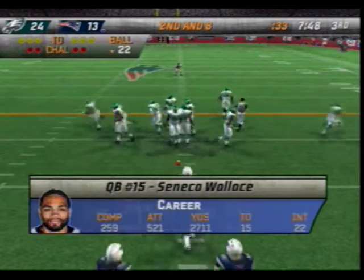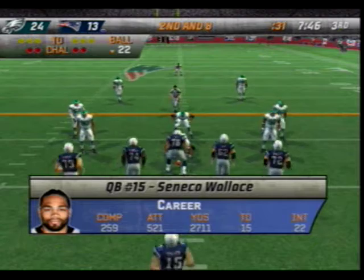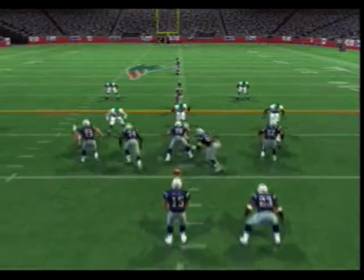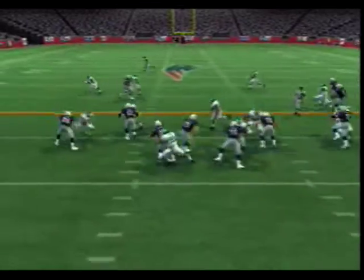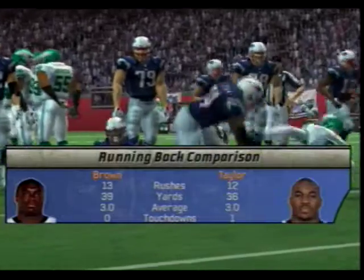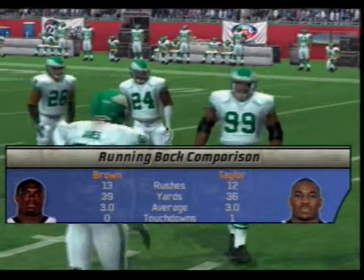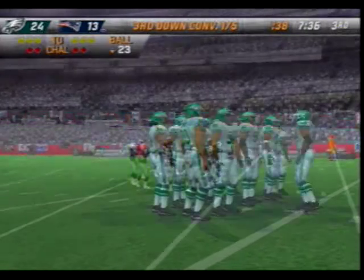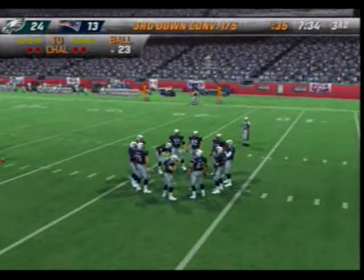Second and 8. Ball on the 22-yard line. Wallace will work out of the shotgun. Hand it off to the back. Howard is there on the stop at the 23. A big part of this guy's running style is to use the blockers to set up his cut, but they were nowhere to be found on that run.